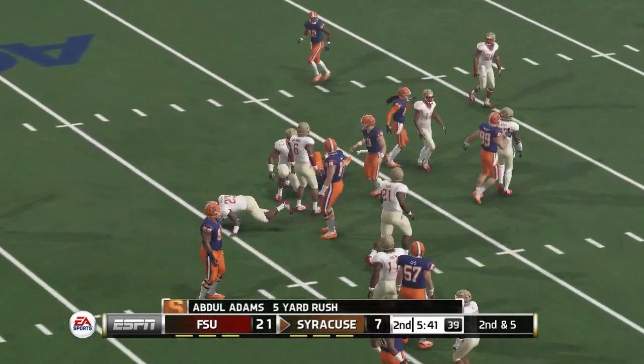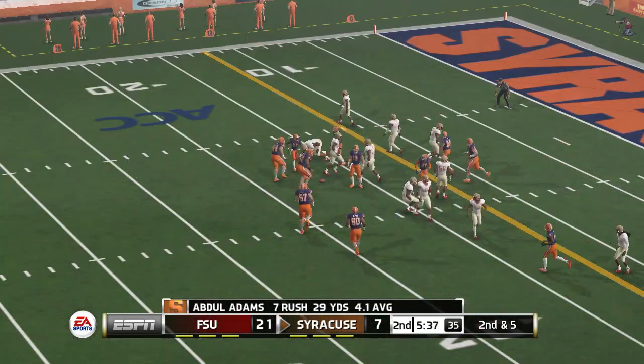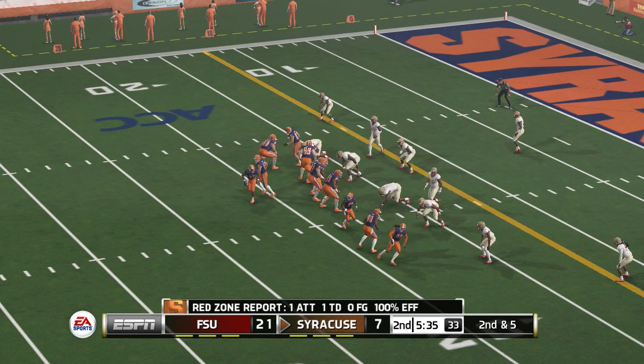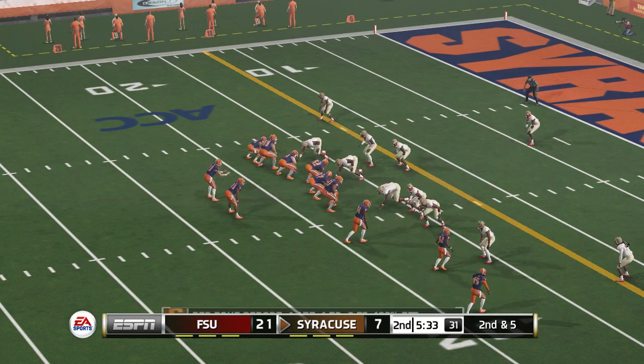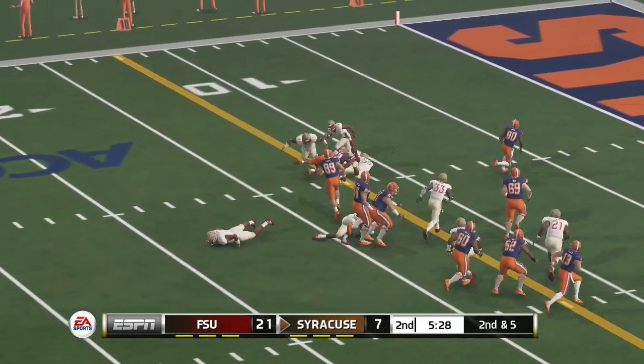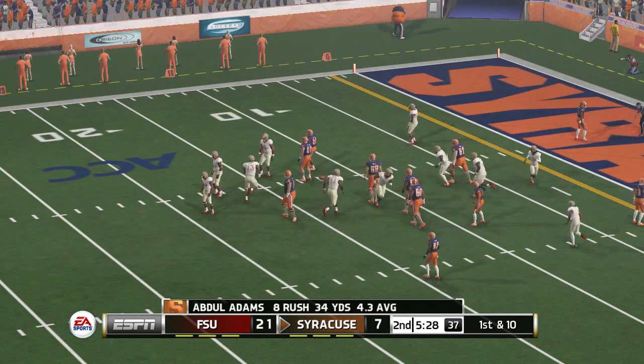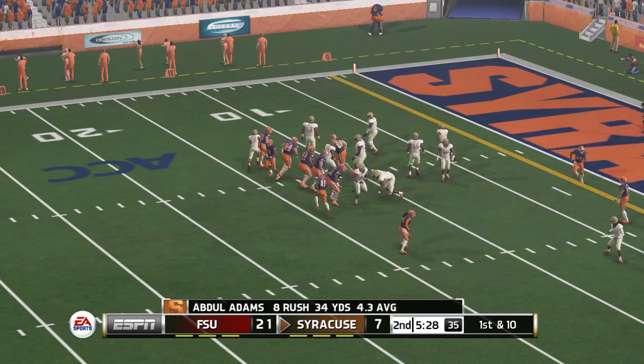And they get nice yardage on that run. That brings him 2nd and 5. Nice run there. First down.